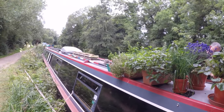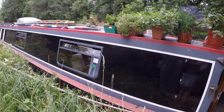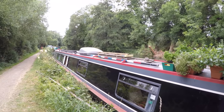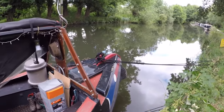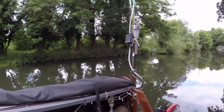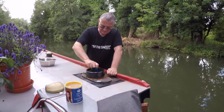So the poor old boat's looking a bit grubby, paintwork-wise, but we'll get that sorted. We've had a good sweep off and you see different bits and pieces. It's still quite a humid day. The sun has been pretty decent to us. It hasn't scorched us, so we can actually get on and do this maintenance work.